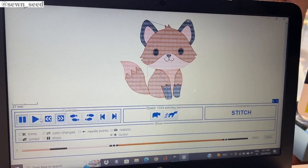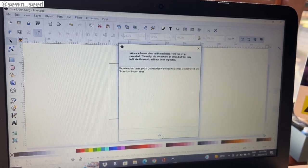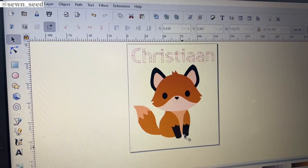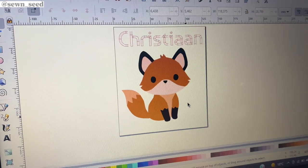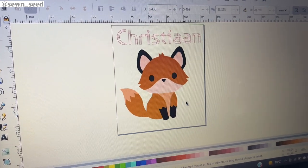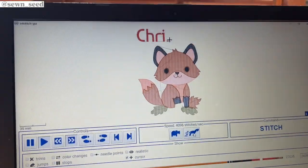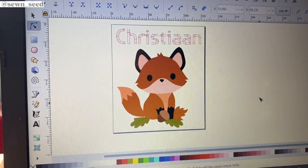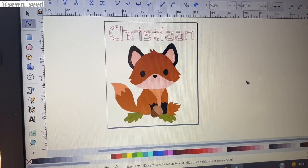Now I'm just going to add the boy's name to the design. Okay, so I've decided to just add some leaves at the bottom because it just looks a little bit boring. So I'm just quickly going to do that and then I will show you again, and then we're going to get to embroidering. So I just added a few little leaves and then just a little acorn. And so I'm going to save this and then I'm going to let it get stitched.